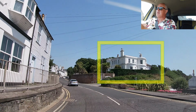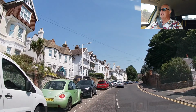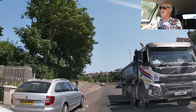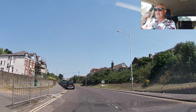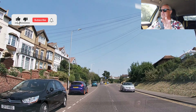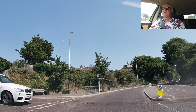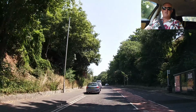H.G. Wells' house at the top there, the white one. H.G. Wells lived here. No one would have believed. Big truck coming down, drifting into my side of the road. Squeezy bum time. Lovely jubbly. Right, up the hill, Sandgate Hill, into Folkestone. Lovely wide road, no pedestrians, cars are sitting still in their junction. Car coming out of junction, stopping, good. And we're into Folkestone.